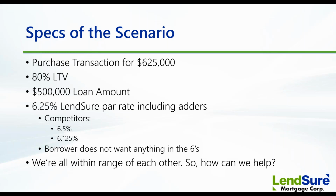We're at 6 1/4. We're in the hunt, but does that help our loan officer, Josh, solve his problem or her problem? No, it does not. As you mentioned, the borrower does not want anything in the 6s. Their mind's set on 4s, and to think about going to 6 is just a reach for that borrower. So how can we help?